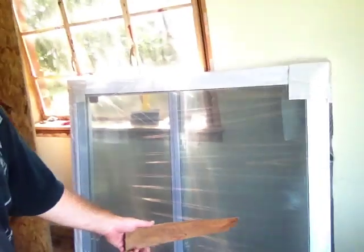I'm standing in my son's room. You can see behind me, obviously, all the closet and stuff is sheetrocked in. And look here, behind me, it's a brand new window. And I got another window right down over here. All this ready to go in.